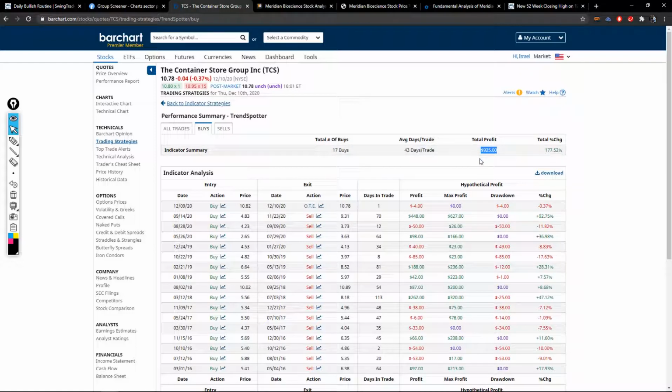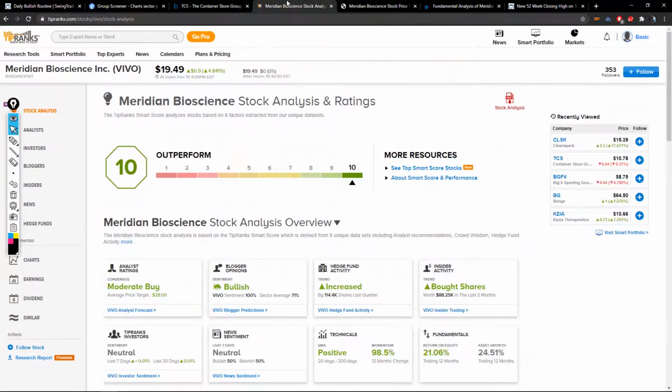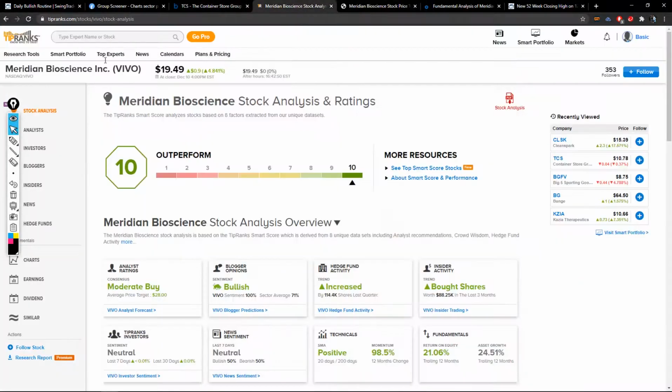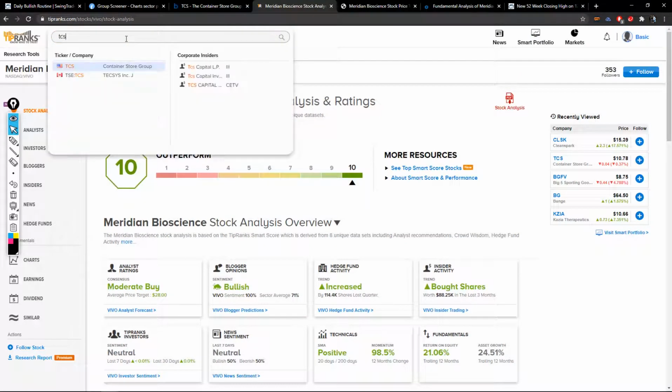$925 in profit out of 17 trades every time they said buy the stock. They made a total profit of $925 from those 17 times that they bought the stock. Okay, so that's a good sign. That's actually higher than some of the other things that we've seen, which is good. So again, that's another mixed. No, the bar chart actually likes it. Bar chart's reporting good news on that. So all right, let's go to something else.